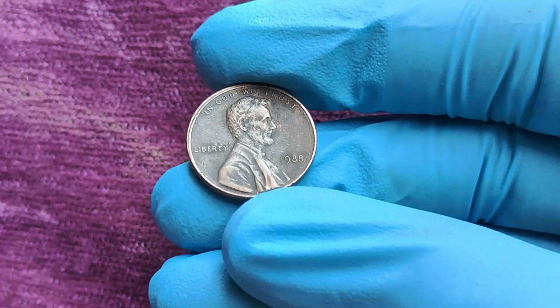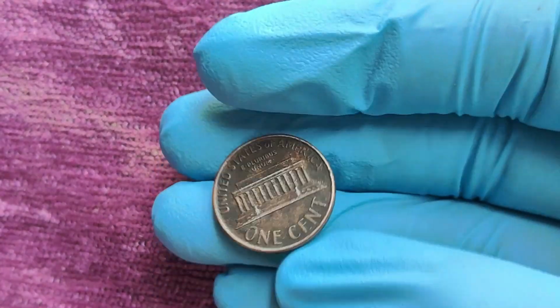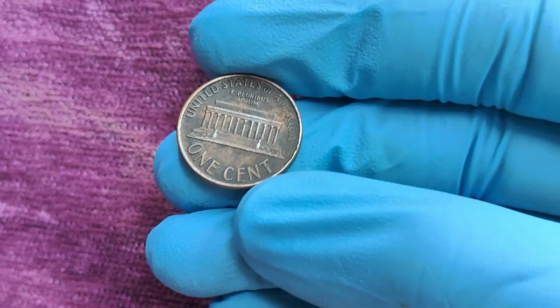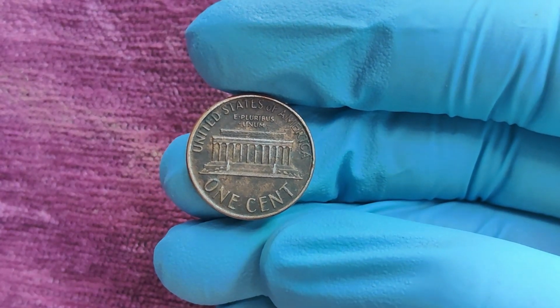If you do find a potential treasure, what should you do next? First, get it authenticated by a reputable coin grading service. Authentication is your golden ticket to proving the coin's legitimacy and unlocking its true value.